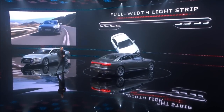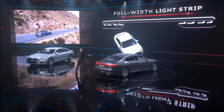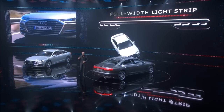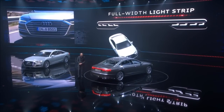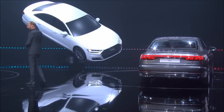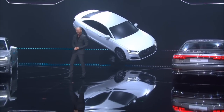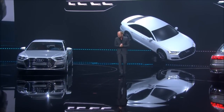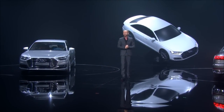And to underline that this is Audi's flagship, we integrate a really, really unique light animation. This shows that this is our flagship. Like in the front, our HD matrix LED headlights and the laser lights. And I have to say, ladies and gentlemen, this is how we define Audi new luxury.